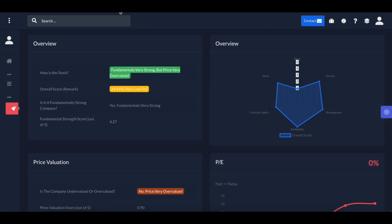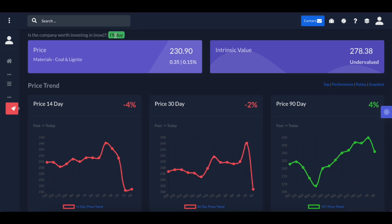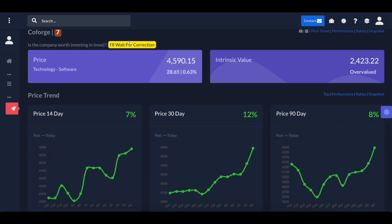Now I will give you another example. This is another stock. Here you will see the comment is, I will avoid this stock. Why? Because the scores are too low. This is another kind of comment that you can get by researching a stock on the Stock Engine app. Another kind of comment will straight away say, I will buy. So basically, when you are researching a stock in the Stock Engine app, you will either get a comment like I will wait for correction, or avoid this stock, or it will say I will buy.